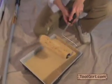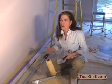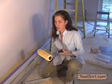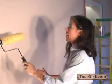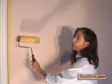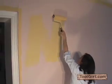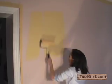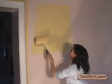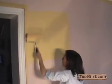Okay, so this is the part where you load the roller. Now, it's not important how much paint you have on the roller as long as you do the same amount of paint every time. That's the whole thing. Okay, so now this is the big secret to rolling. You're gonna draw an M or a W that's 3 feet tall and 3 feet wide. And this is gonna distribute the amount of paint that you have on your roller. So you're always doing 3 feet square. Isn't that interesting? So you're not gonna get a choppy look.